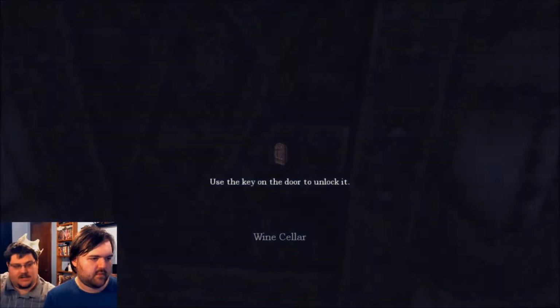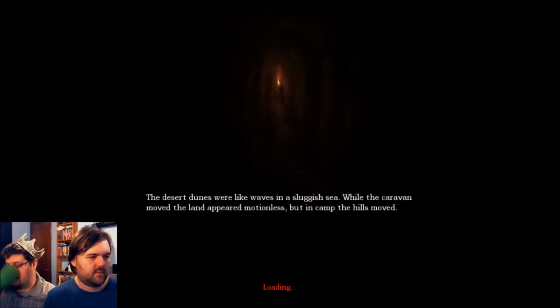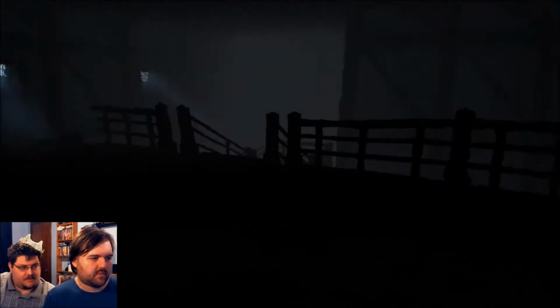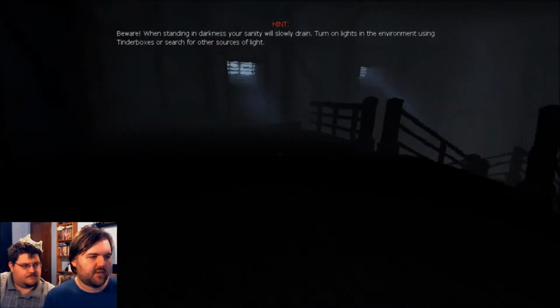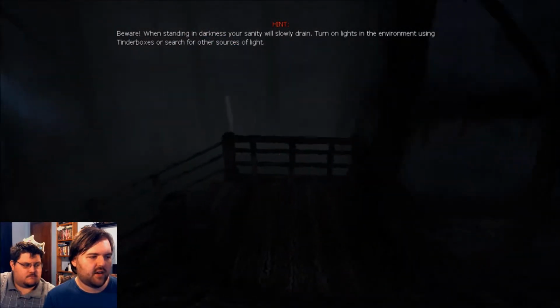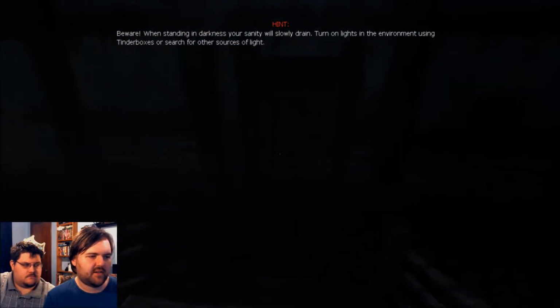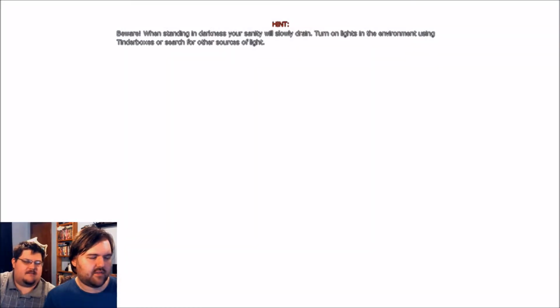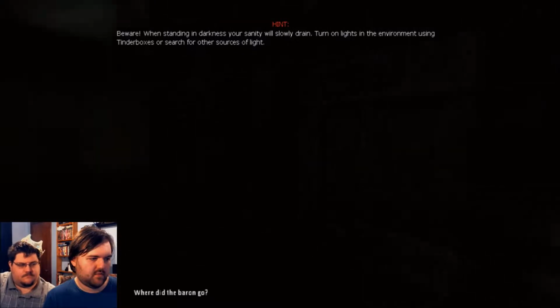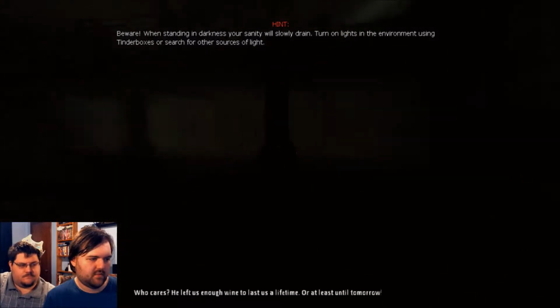Yeah, so now we can actually get that first puzzle taken care of. We already solved a puzzle. Well, the chemical puzzle. I call that the first puzzle because it's the first one you run across. Also, this seems to be really consistent, but every time there's a loading screen, the game starts crashing a little bit. It might have something to do with the windowed mode. Where did the Baron go? Who cares?